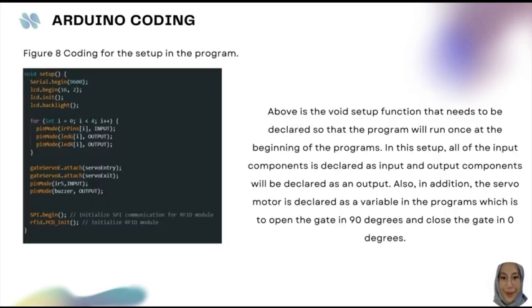Above is the void setup function that needs to be declared so that the program will run once at the beginning of the program. In the setup, all of the input components are declared as inputs and output components are declared as outputs. Also, the servo motor is declared as a variable in the program, which is to open the gate at 90 degrees and close the gate at 0 degrees.